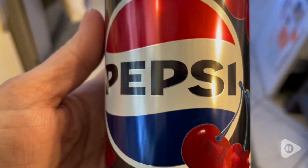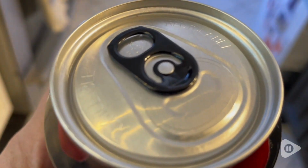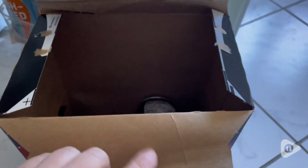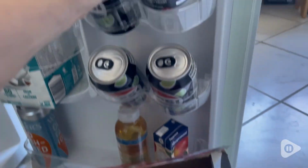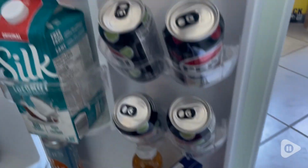Zero. It is Pepsi Zero Cherry. So this is one of my go-tos. My kids really love any of the pops that have a cherry flavor. I'm a huge fan of Pepsi and Pepsi Zero. So this is just an amazing combination.